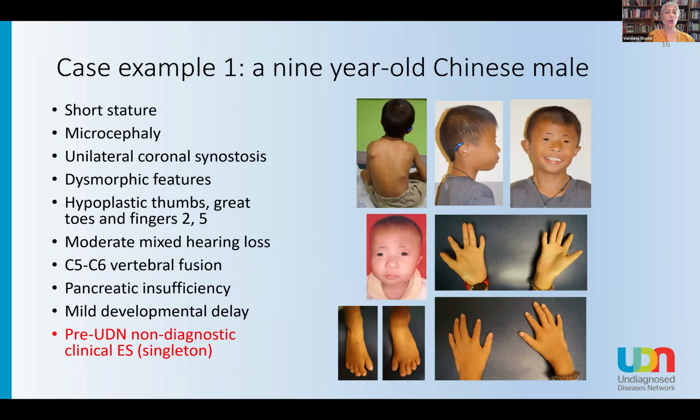So this is a 9-year-old boy who was adopted from China. He had short stature, microcephaly, unilateral coronal synostosis, many dysmorphic features that you can see here. He had digital anomalies, moderate hearing loss that was mixed in nature, vertebral fusions, pancreatic insufficiency, and mild developmental delays. His pre-UDN clinical ES was non-diagnostic. It was a singleton because there were no parents available.